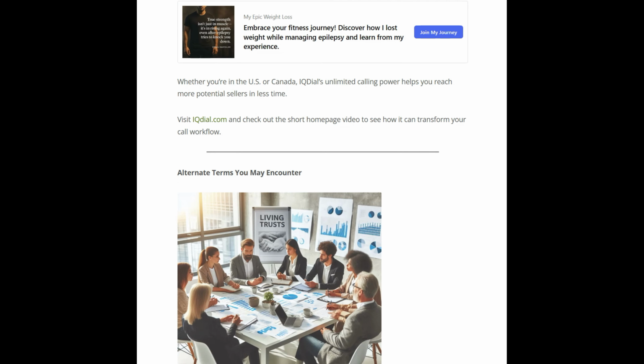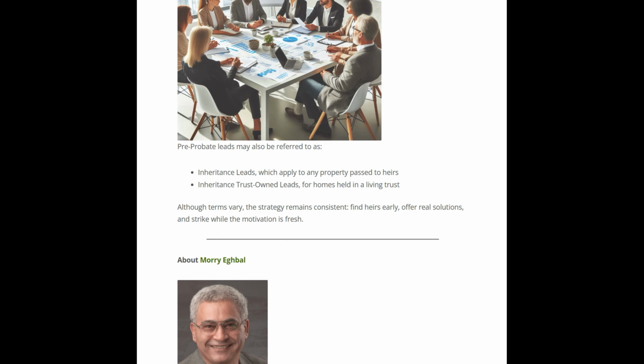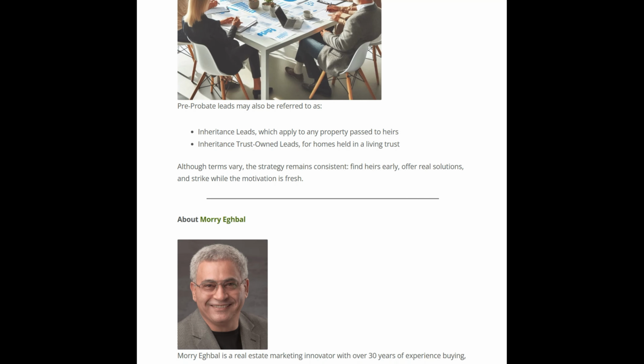Alternate terms you may encounter. Pre-probate leads may also be referred to as inheritance leads, which apply to any property passed to heirs, and inheritance trust-owned leads for homes held in a living trust. Although terms vary, the strategy remains consistent. Find heirs early, offer real solutions, and strike while the motivation is fresh.